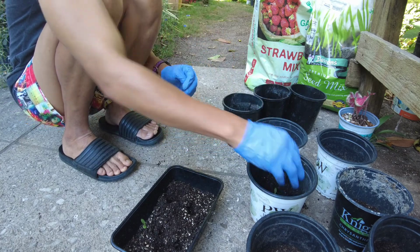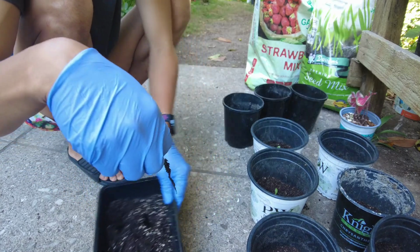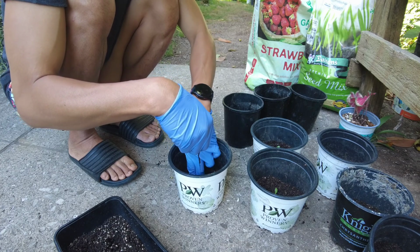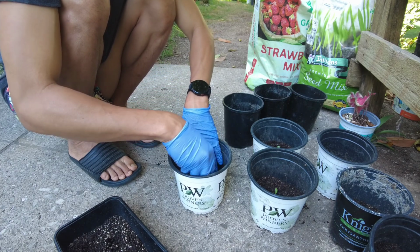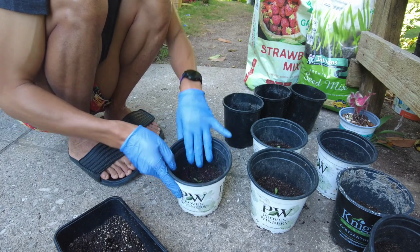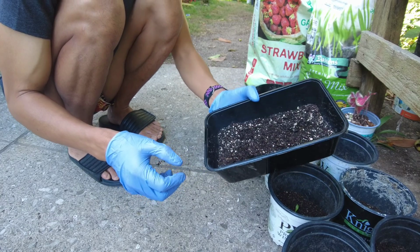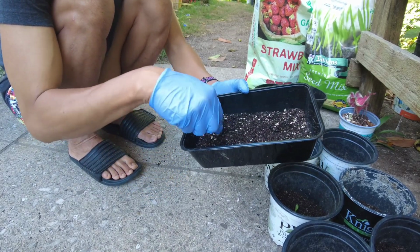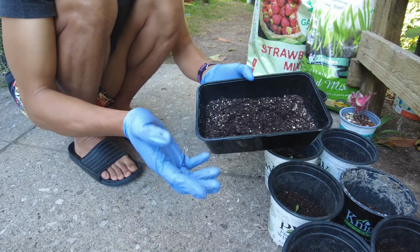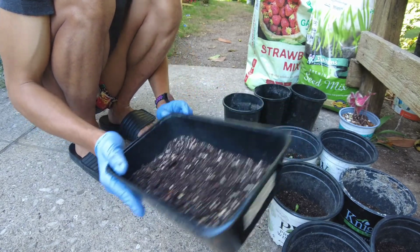So guys, just to let you know, I'm doing this very early in the morning so that it will not suffer under the heat of the sun while it's adapting to its new location, another pot, I mean. So there you go. Now I have transferred 6 of my Fern Clip Inspiration seedlings, but I still have some seeds in here. Sometimes it happens that some seeds take longer to germinate, so maybe I'll give it another week or 2 and just leave it in here.